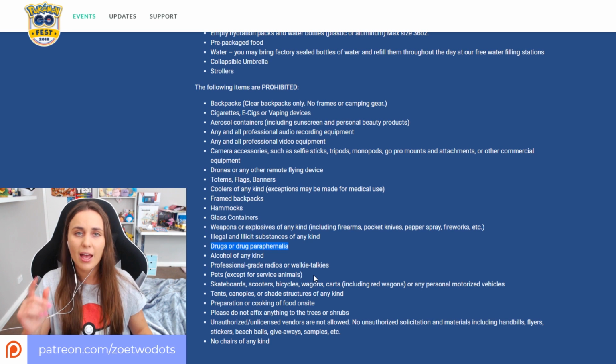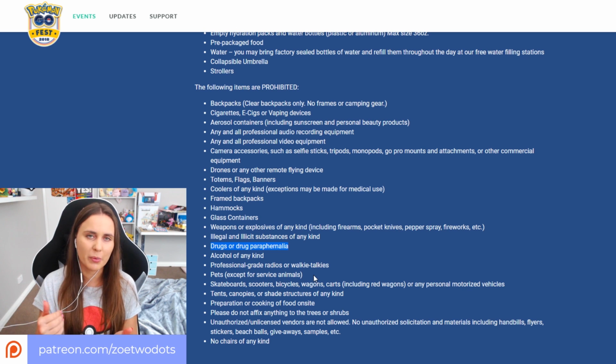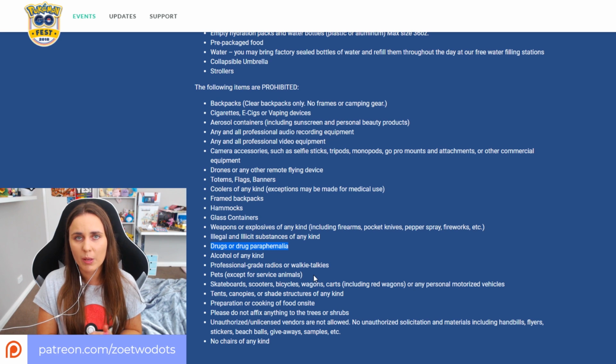As was mentioned before, sealed sunscreen. Don't have an open one because, I mean, if you've ever been to a festival, people open up sunscreen bottles and fill them with alcohol, all that kind of jazz to try and smuggle stuff into events. So if it's unsealed, they'll probably make you chuck it out. Make sure you've got a fresh bottle of sunscreen.